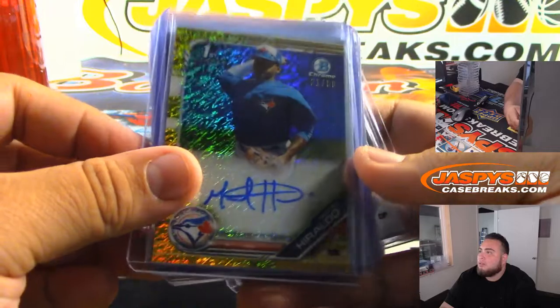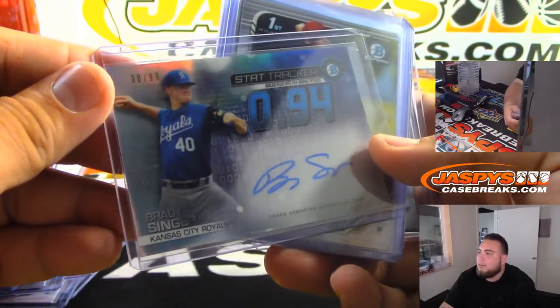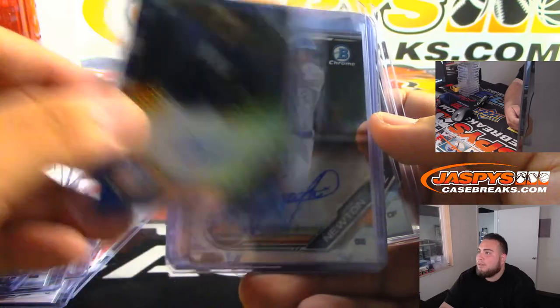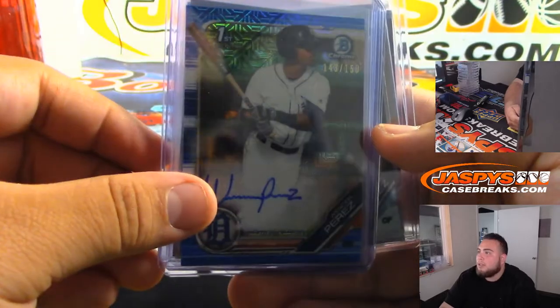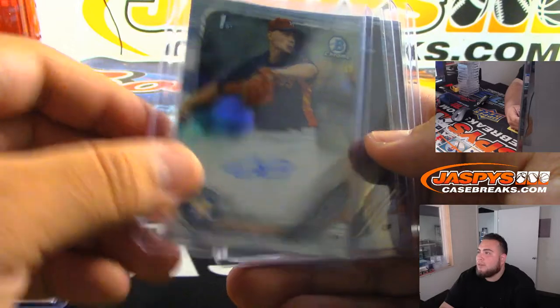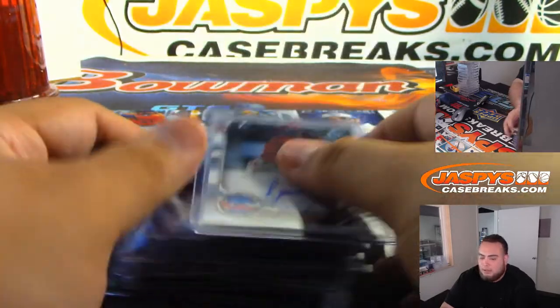250 purple for the Giants, Pineda for the Nationals, Perdomo for the D-backs, Morales to 99, Phillies, Pilkington for the White Sox, Geraldo, Gold Shimmer, Blue Jays, you got Stat Tracker, Brady Singer for the Royals to 99, Sandoval again for the Angels, Torres Costa for the Brewers, Garcia to 150 for the Yankees, Newton for the Mets, Hanna for the A's, Perez to 150 for the Tigers, Warner for the Cardinals. You got Feldman for the Boston Red Sox, Bilak to 499 for the Astros, Gomez for the Rays, and Luis Garcia for the Phillies. So there you go.